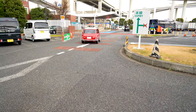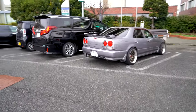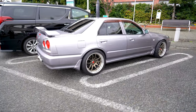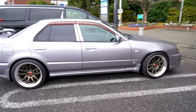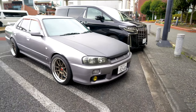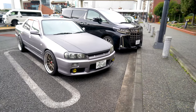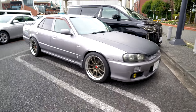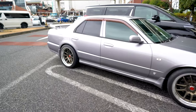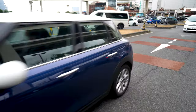You got a little mini. So here's that four-door. You know, a meaty set of wheels. The way the hood looks, I would say it's wrapped and not real carbon. I cut through and try not to get run over.